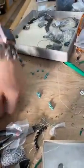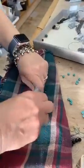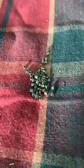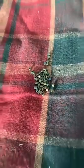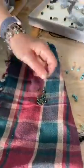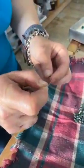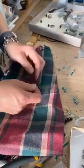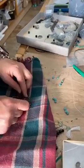Which I like to work on a napkin with these little tiny beads so that they don't go away on me. All right, so to get these on, turning the corner, oh, actually they turned the corner without a problem. So I'm gonna count this out. 1, 2, 3.